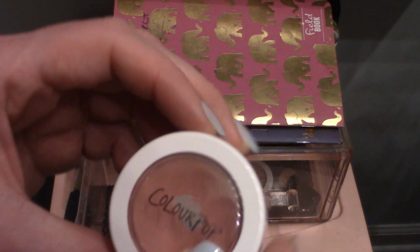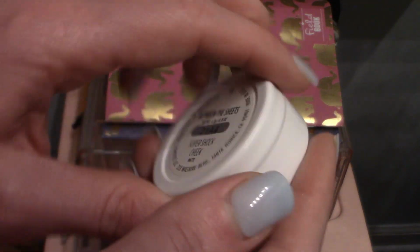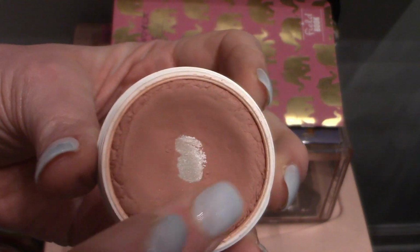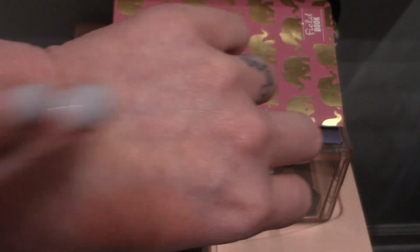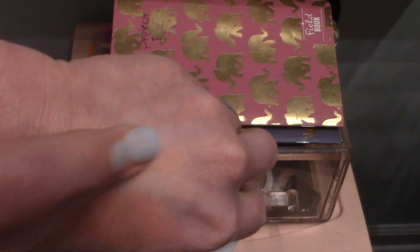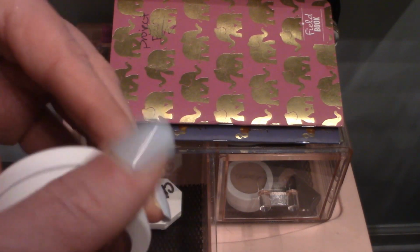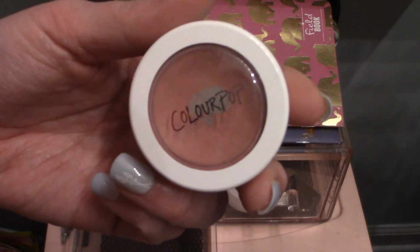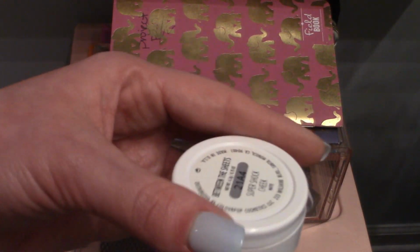And then I would also like to bring out this from ColourPop. This is one of their Super Shock Cheeks. This is in the shade Between the Sheets. And I always screw these on so tightly. This is what this one looks like. I do have pan on this. I like the potted ones better, but you can see, even just trying to swatch this, this is so dried out. These Super Shock Cheek blushes dry out so quickly compared to the Super Shock shadows or the Super Shock highlighters. So I'm going to have to do some rehydrating of this. I have finished off one of these before, and I had to rehydrate it like this one will have to be.